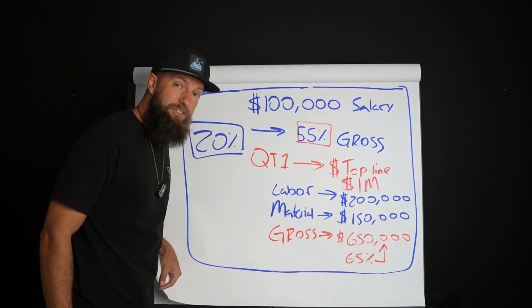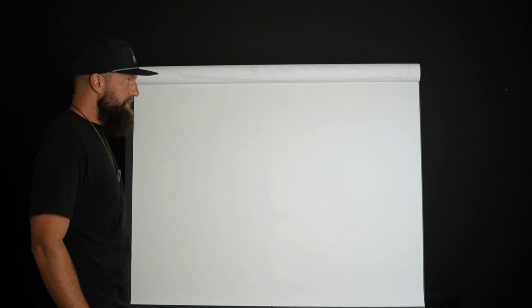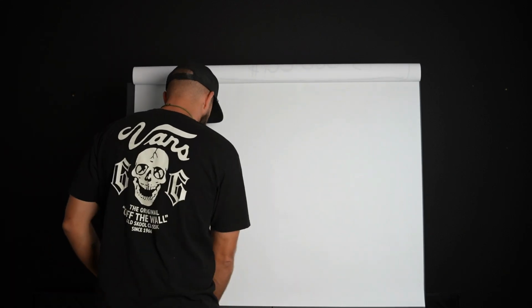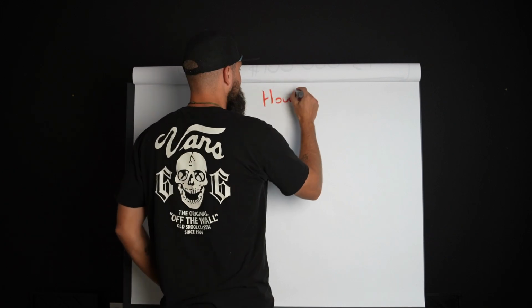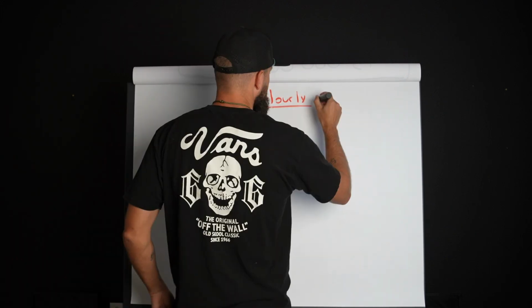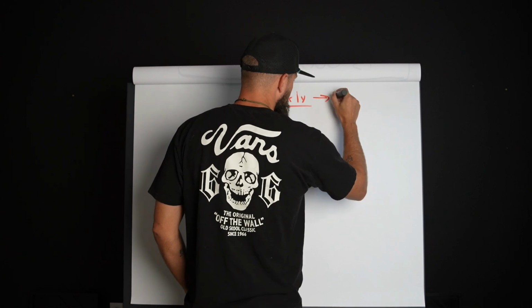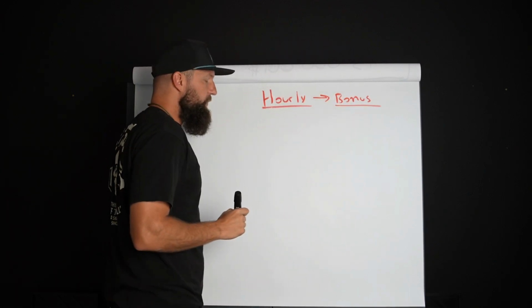So that's how we paid our GMs. Now let's talk about how we paid our CSRs. Our CSR pay was relatively simple. We paid them hourly. You're kind of getting the gist here. Everybody kind of gets the same pay scale. They got paid hourly plus a bonus, but we bonused them in a slightly unique way.